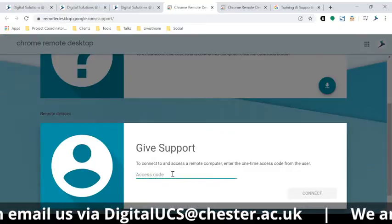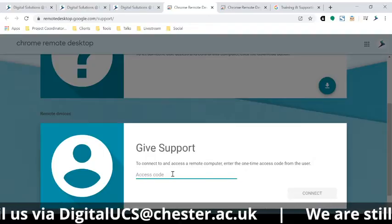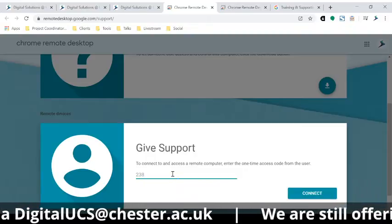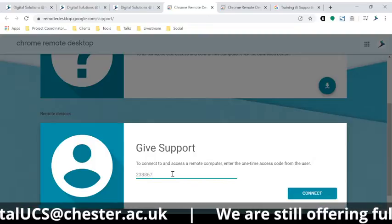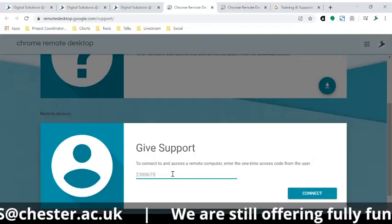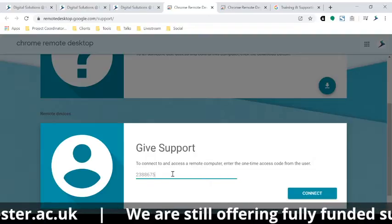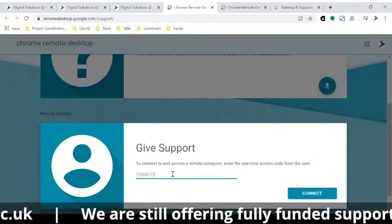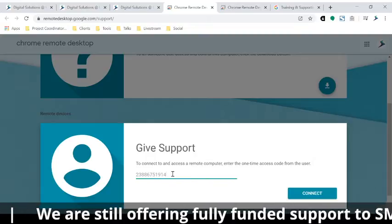Now, we're going to try and do a live session here to demonstrate how this works, because Verity has just sent me the code that she's generated on her computer. So hopefully I will type this in correctly, and we will give it a go. Now, don't worry if you're thinking, oh my god, security, what's going on. These codes are kind of disposable. So even though I'm typing in Verity's code here, it will only work when I connect, and then Verity has the option to deny me access to the computer as well. So we're okay. So let's put this in here. 2, 3, 8, 8, 6, 5, 1, 9, 1, 4, 8.